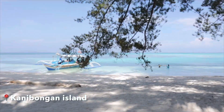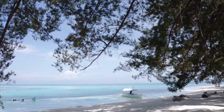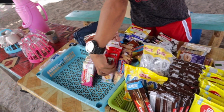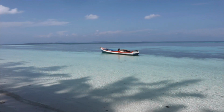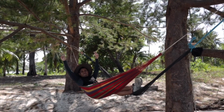We are here in the first spot that we are exploring today, and this is the beautiful Kanibungan Island, where you can see the starfishes when you snorkel. So it's a beautiful island as well. Awesome. And the wind here is really nice. It's really cool. It's very relaxing. They have a little store here where you can buy some biscuits, some snacks, some coffee, and some cold drinks over there. Oh, there's a hammock here.